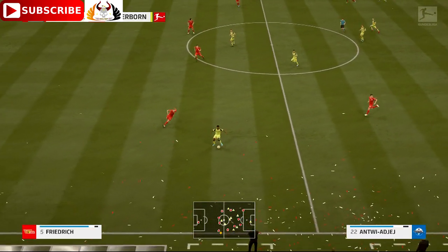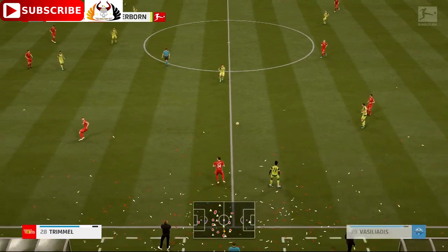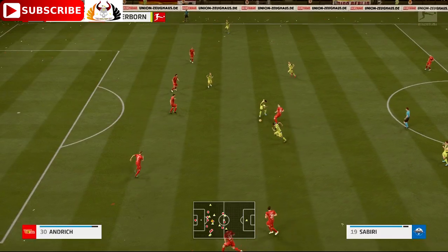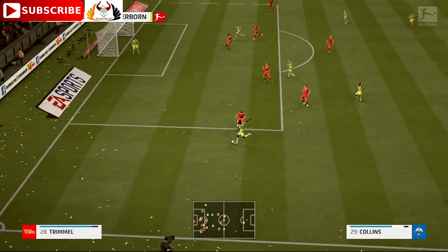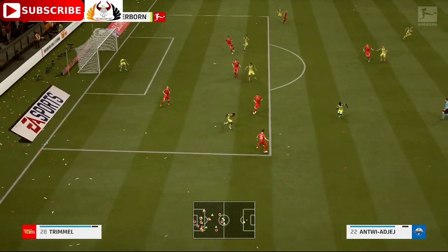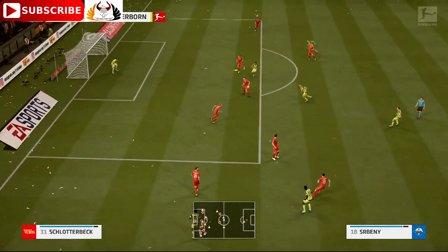Antwi Ajay. Collins. Vasiliadis. Sabini. In position here to protect the ball. Decided to come in from the flank. Far from a good pass. And the cross goes in.